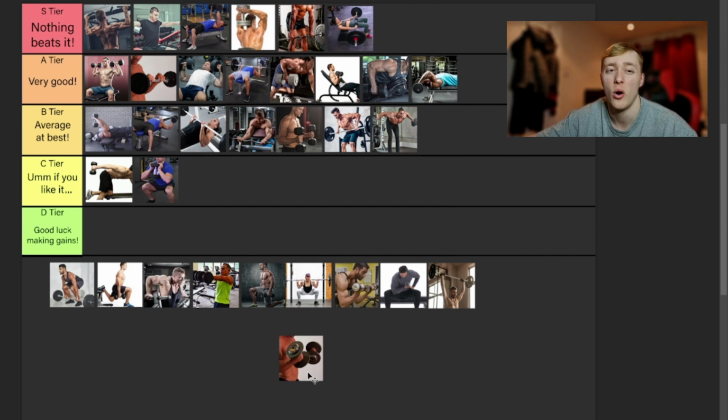It's a great all-round bicep exercise. It's just one of those where you don't need to overcomplicate anything. You can just overload your biceps without implementing other methods of training. There are better bicep exercises to do, I would say, and for that reason, it's very good. Yeah, I'm going to put it in very good. However, there are other exercises which are quite a lot better.